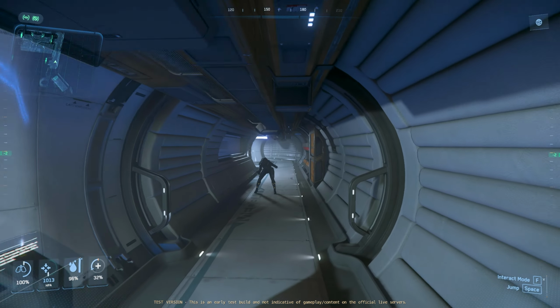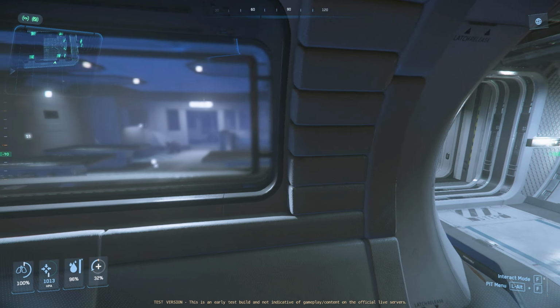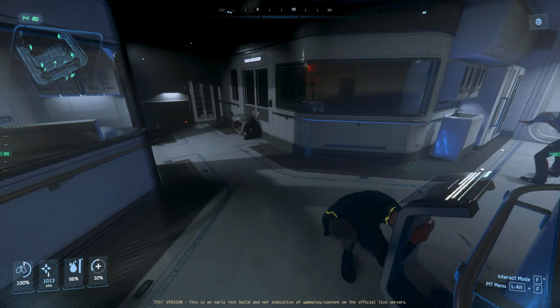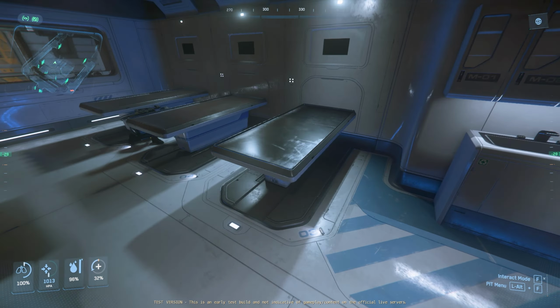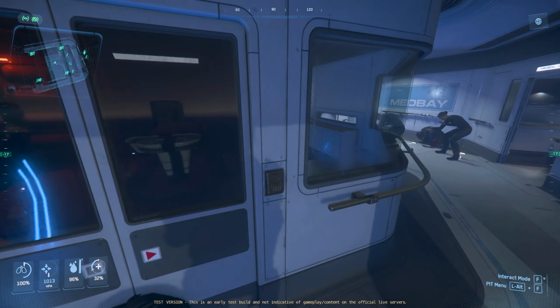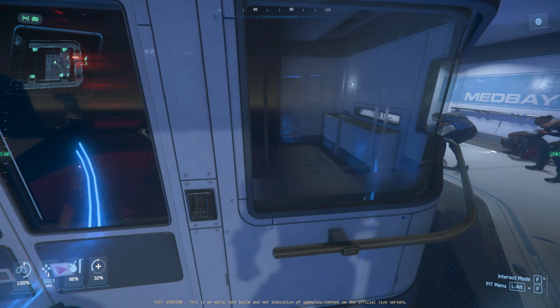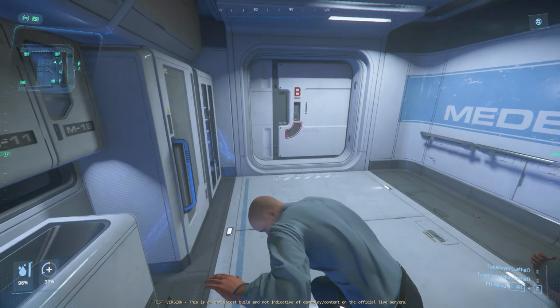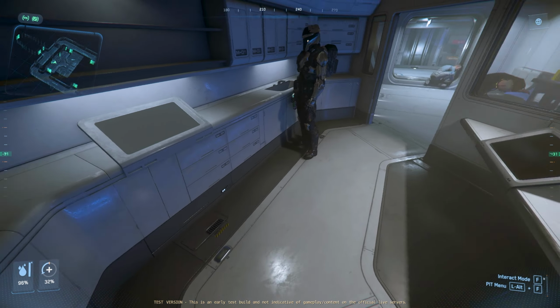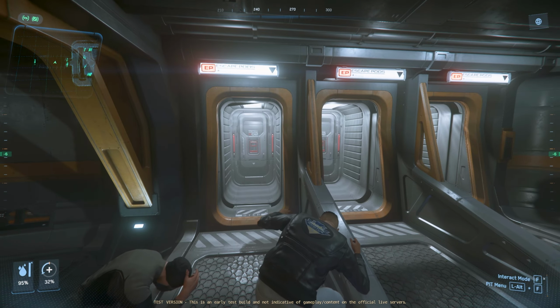Missile room. Oh, did I miss it? Where's the med bay? Med bay. Okay, nice. There is 1, 2, 3, 4, 5. And there should be one big one in there. But I don't think these beds actually do anything. They shouldn't. Oh my God.